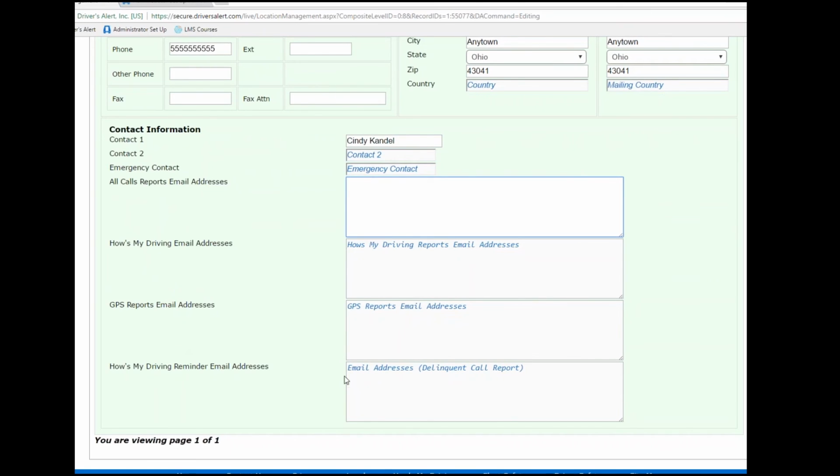And lastly, we have the reminder emails. These reminder emails are something that we have set up for you already out of the box when we implement you to the How's My Driving. The default setting for these reminder emails is 5 business days, meaning that if you get a call report and it does not get responded to within 5 business days, whoever is listed in this email reminder box will get an email to let them know they've been late and they need to respond.